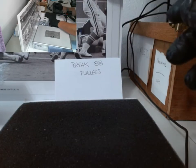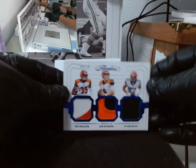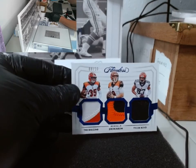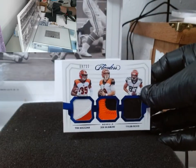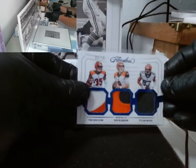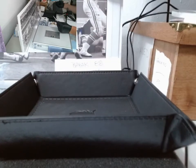Next one up is a biggie. This is going to be a roll. 8 of 10, T. Higgins, Joe Burrow, Tyler Boyd. That's a biggie, 8 of 10. Look at those patches. That one in the middle is sick. We keep a medic on standby for situations like this.